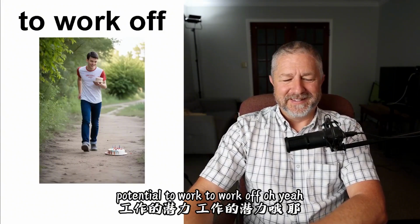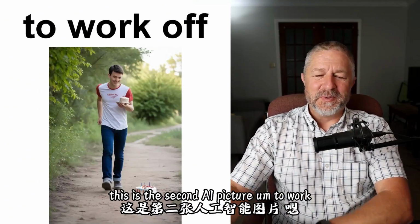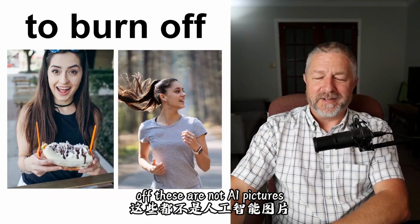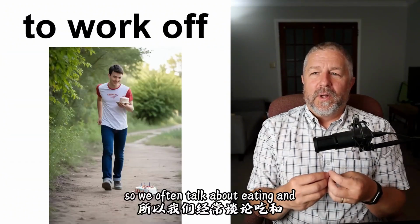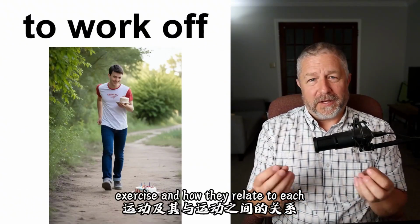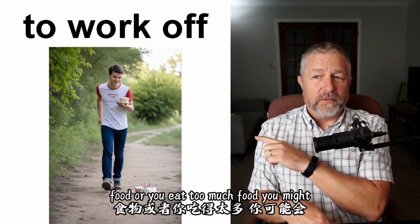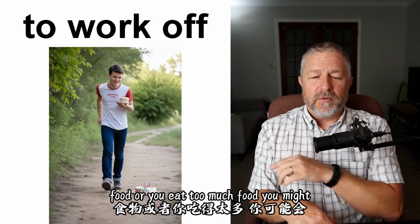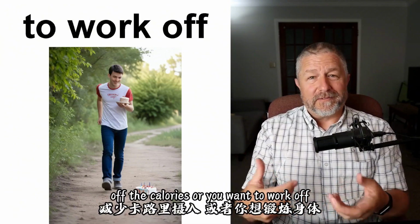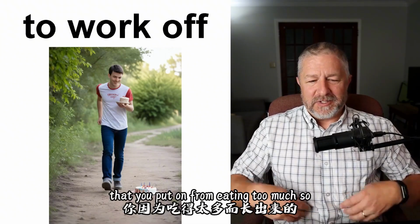To work off. Oh yeah, this is the second AI picture. To work off. And there's another one, to burn off. These are not AI pictures. So we often talk about eating and exercise and how they relate to each other. Sometimes when you eat too much food, you might go for a walk because you want to work off the calories or work off the fat that you put on from eating too much.